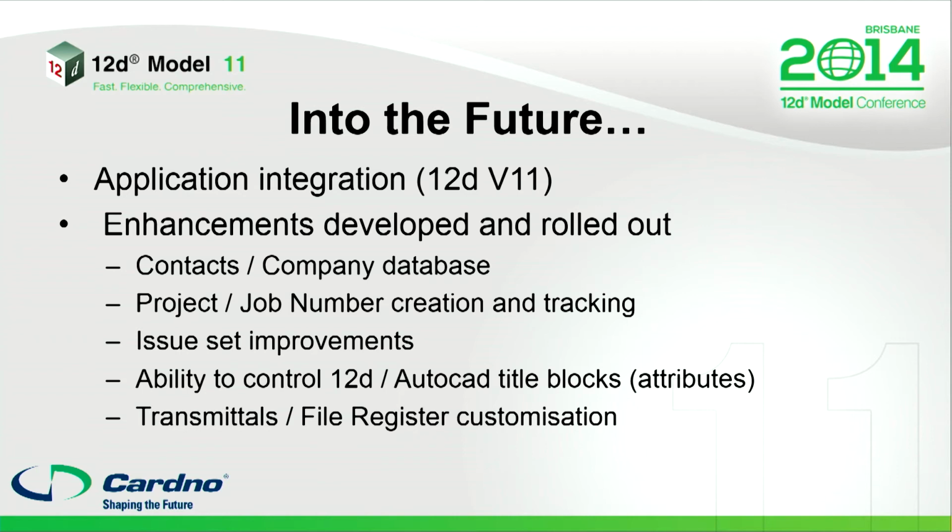Obviously some project creation, issue sets, and controlling the 12D and AutoCAD outputs, if you like, in terms of the attributes, and version 11 with 12D is going that way with that spreadsheet. So again, that spreadsheet can control all your plotting, and it looks like that will be the way to control all your title blocks inside AutoCAD as well, and customization of the transmittal and file register.